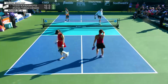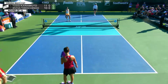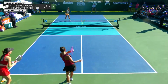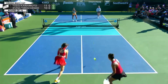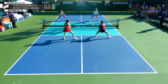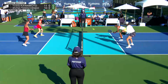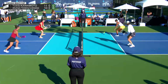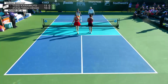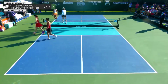Point. Again, that missed backhand of Irina Tereschenko, and now things have turned. Now it's Todd and Kawamoto with the game point. 11-10-1. Point. Game. 12-10. Ball is wide. Todd and Kawamoto take game 1 after having a game point.